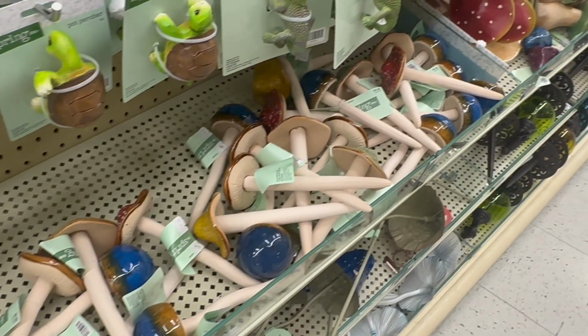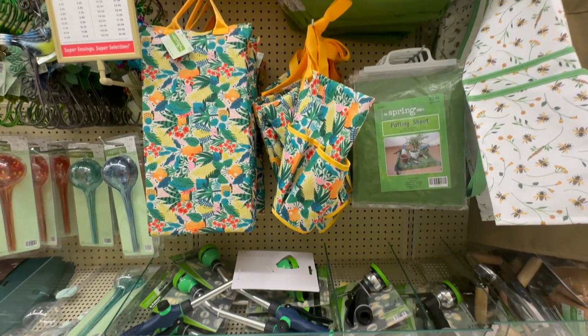Hobby Lobby is another great place for your gardening needs. Pot selection was also really good.